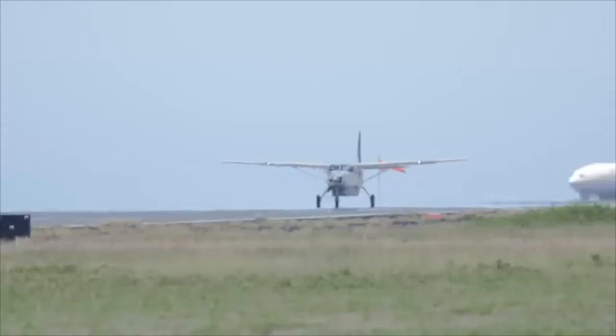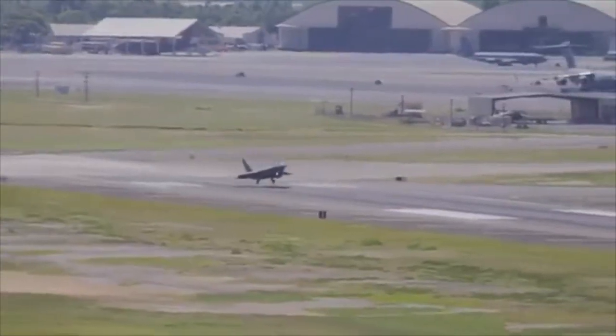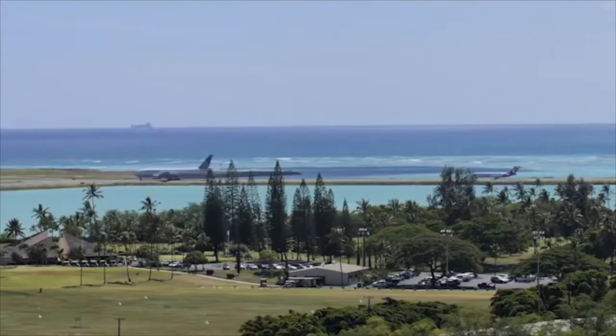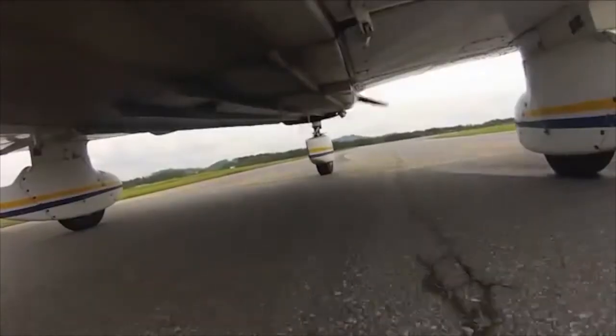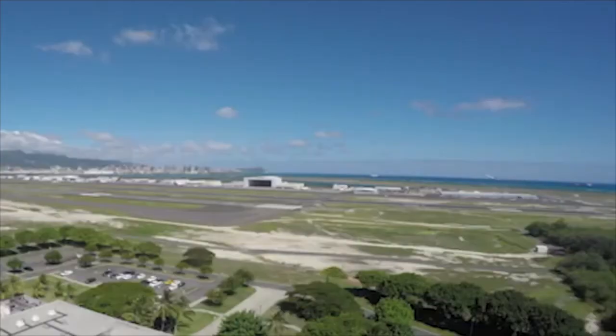Taking into account the large fleet mix from small Cessnas to 747s, military aircraft, land and hold short operations, converging runway operations, Honolulu is without a doubt one of the most complex airports you will ever fly at. Historically, approximately 30% of all runway incursions at HNL occur in the vicinity of runways 4 left and 4 right.